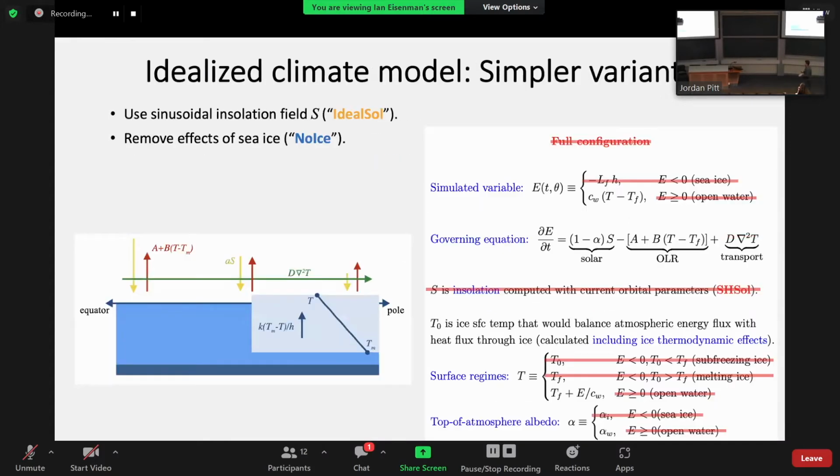So the difference is that the SH sol is actual realistic top of atmosphere insolation, which is complicated, and we'll see some more figures of it later. And ideal sol is just a sinusoid at every location. It's a sinusoid whose mean depends on latitude and whose amplitude depends on latitude. Realistically fit to the real thing, but it's just a sinusoid.